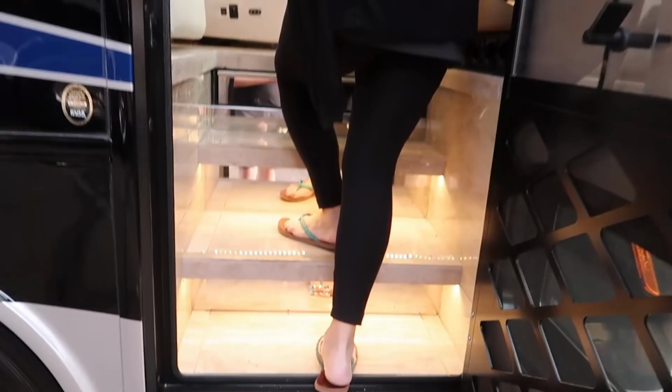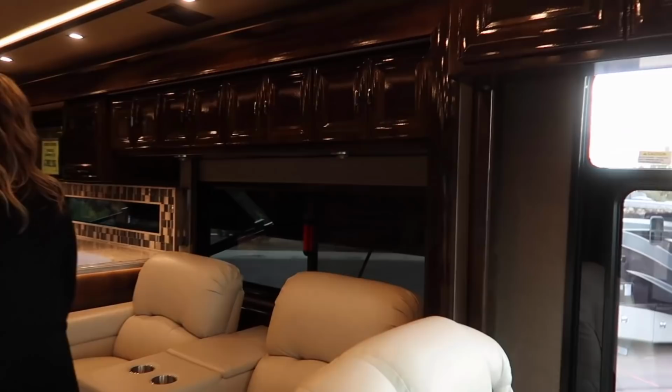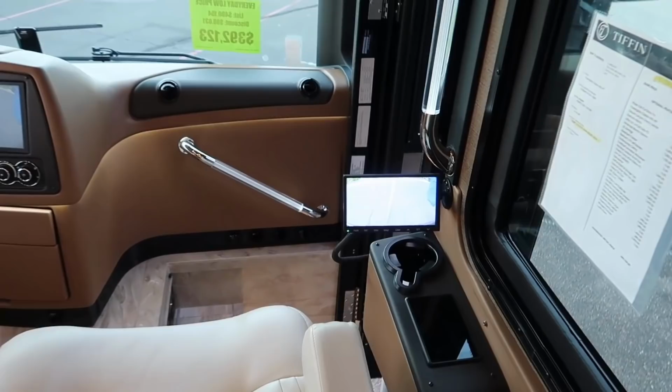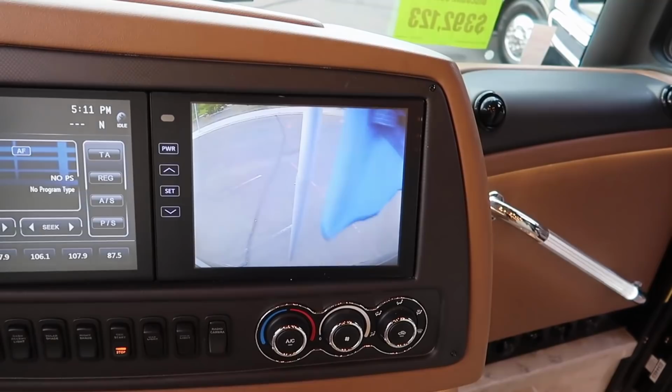Lighted steps. Yeah, look at that. Well, you gotta dig the lighting in here for sure. Nice size TV. Outside camera right there. Some kind of security camera on the outside, I guess. The rear? Yeah, maybe wherever the flag is.